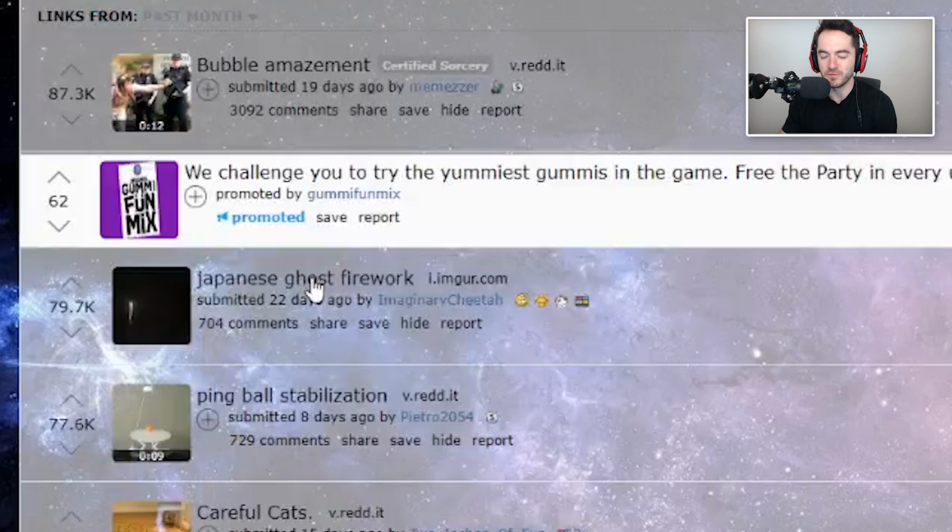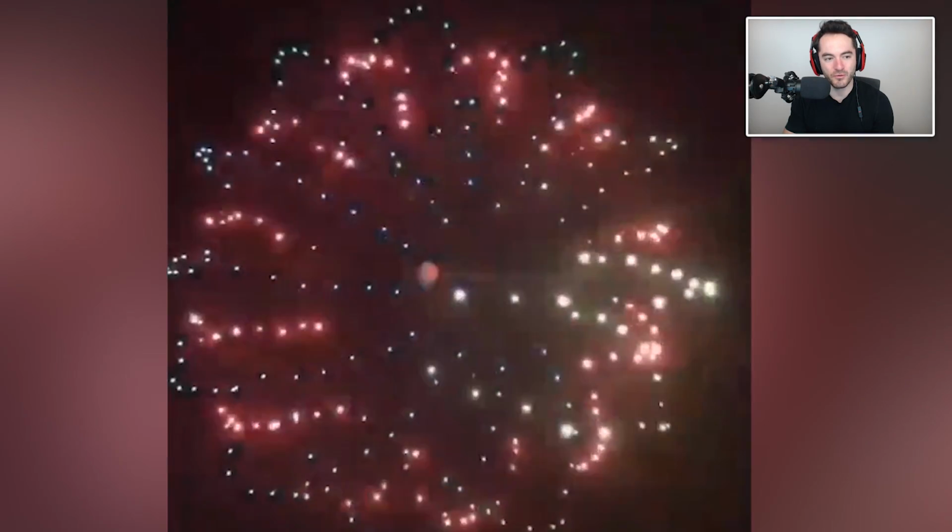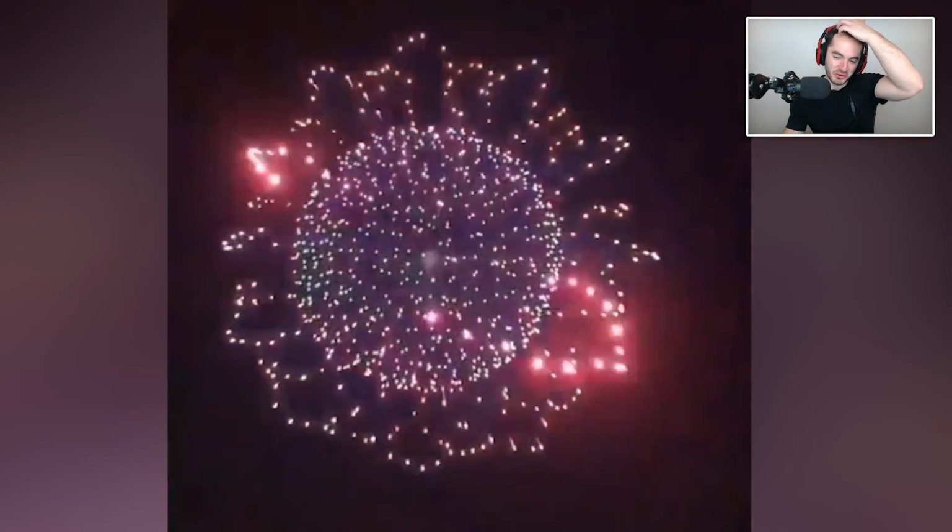Japanese ghost firework. Is it going to disappear and then it's going to explode? Had a feeling. What the heck? Is that a firework that then just sets off a bunch of mini fireworks? How did it do so many? It's a freaking atom. But the atom itself is made of a lot of other atoms. Because atoms are really small, so for something to be that big, it would take a lot of atoms that are making photons go out to your eyeballs. I am very smart, like the subreddit. Okay. Anyway, it's a cool firework.